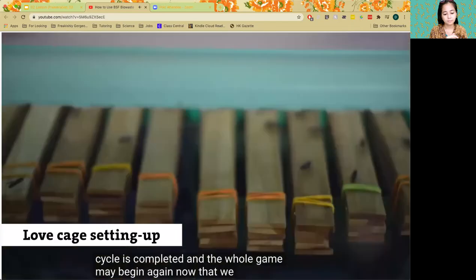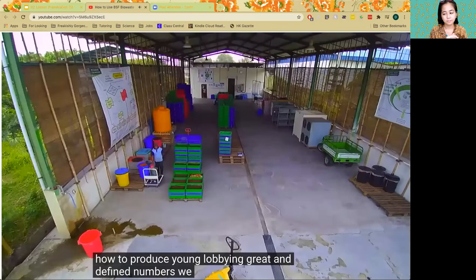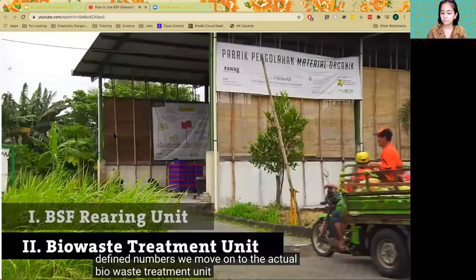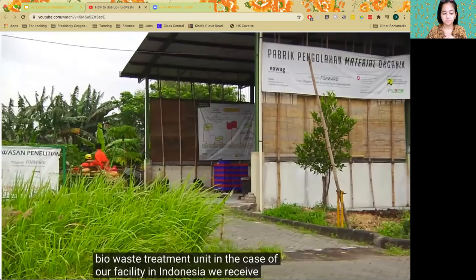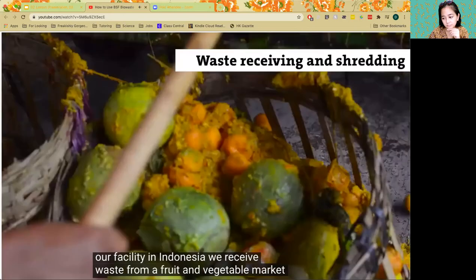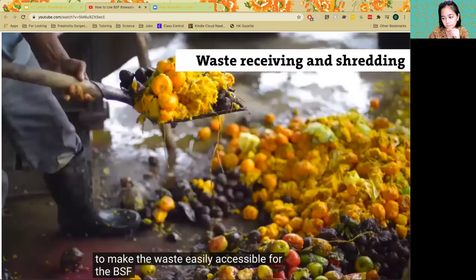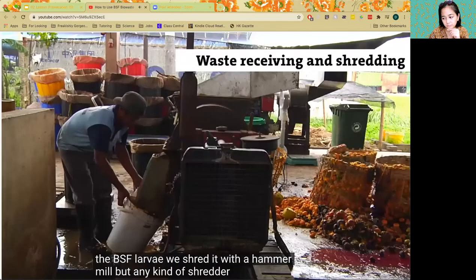Now that we have seen how to produce young larvae in great and defined numbers, we move on to the actual bio-waste treatment. In the case of our facility in Indonesia, we receive waste from a fruit and vegetable market. To make the waste easily accessible for the BSF larvae, we shred it with a hammer mill, but any kind of shredder can do that.